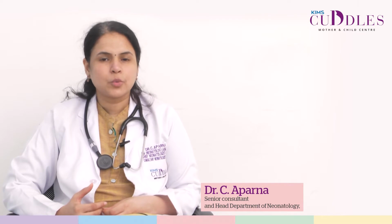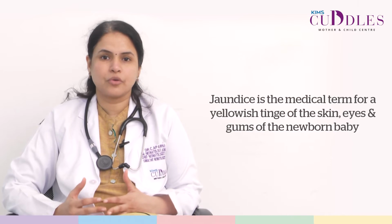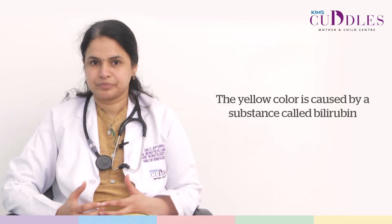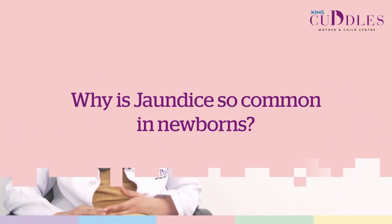Today we are going to discuss one of the common conditions that newborn babies often have, and that is neonatal jaundice. Jaundice is nothing but the yellowish discolorization of the skin, eyes and gums of the newborn baby because of the elevation of a pigment called bilirubin. Most babies have some degree of jaundice, almost 60 to 70%, and a lesser proportion of babies may require treatment when jaundice levels reach a significant value.